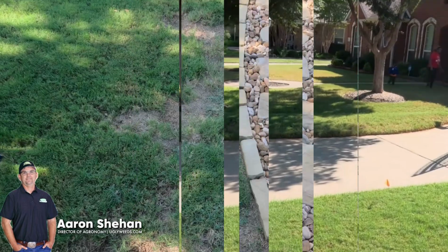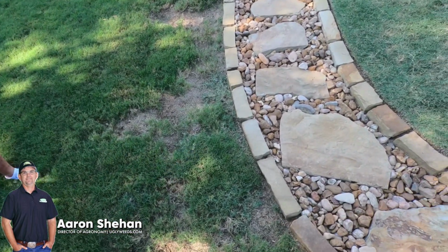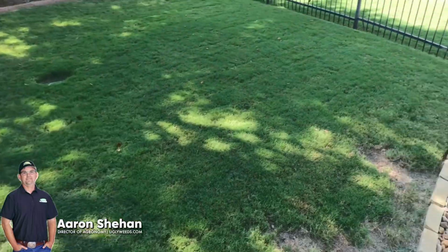So. Oh, Lord. I like this walkway. How new is this walkway? It's been 3 or 4 years. Years old, okay. I'll just show you. These are some of the areas.